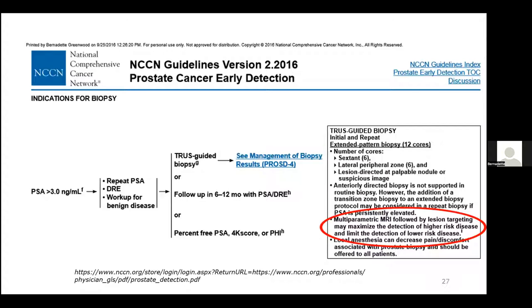So then in 2016, the NCCN talked about MRI followed by lesion targeting, maximizing detection of high-risk disease and limiting the detection of low-risk disease. So we all know that low-risk disease exists. There's little bitty pepper flakes of 3+3 floating around in a lot of men's prostates. Is that worth doing anything about? Most doctors would say no. Watch it and wait and just see what happens. It's like a chess game. But if it's MR visible and it's large volume 3+3, you might want to take action and not go on active surveillance.